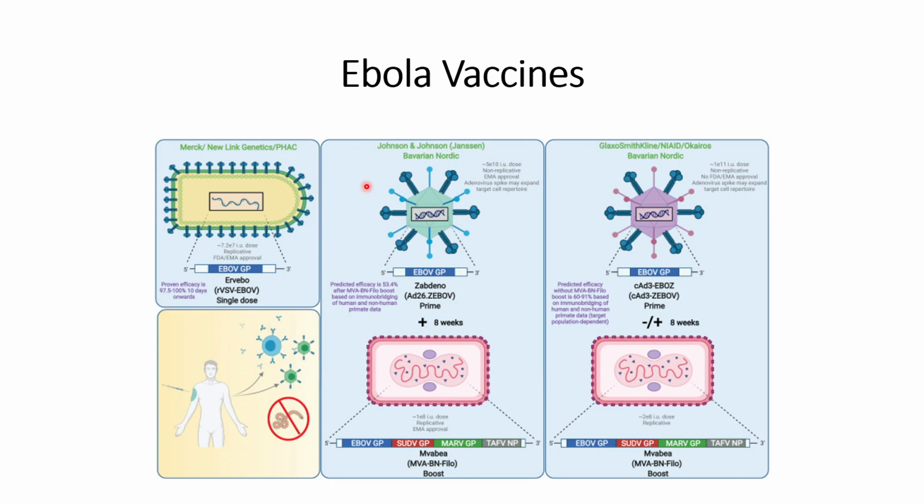So now let's go to the next possible vaccine. That is made by Johnson and Johnson and Bavarian Nordic, and it is made in the adenovirus, as we can see. But right now it has only been approved by EMA. FDA has not yet approved it. It comes in two dose form. The first dose will target the EBOV GP, same as that targeted by the first vaccine, and its efficacy is around 53.4%, based on immunobinding of human and non-human primate data.